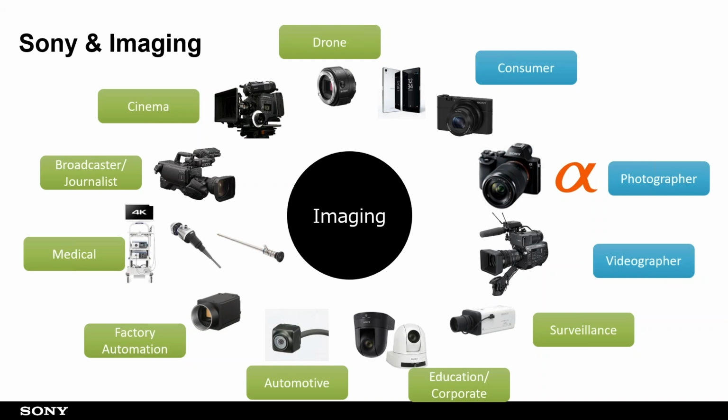In automotive, we provide automotive parking assistance, or the future automatic driving technologies. And in factory automation, our camera system is used. And in medical, we provide cameras that you put inside your body to check the status of the organs and things. And one of our biggest customers are broadcasters, journalists, and things. So we provide professional broadcasting systems, as well as cinema filmmaking camera systems. And lastly, we recently started providing cameras for drone systems. So as you can see, Sony provides a variety of imaging technologies to a variety of industries.